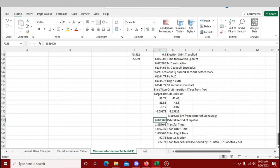So then what I did was I figured, okay, well, we need to add on some time to get into orbit around Titan, plus a full orbit to make any necessary plane changes that need to occur. So what I did is I solved the circular orbital period of Titan at our altitude, and then added an hour from that. So that comes out to roughly 4 hours. Added that to the transfer time to get the total flight time.